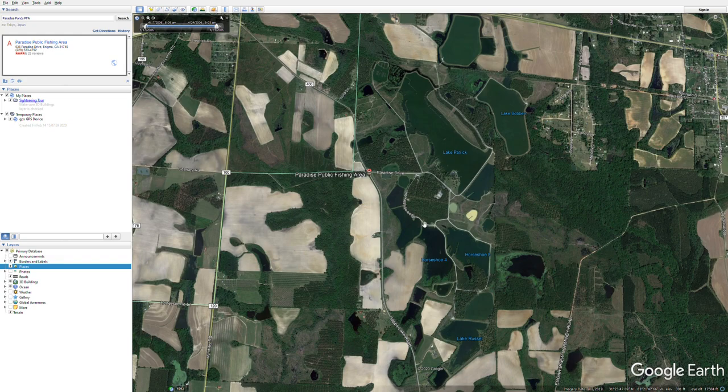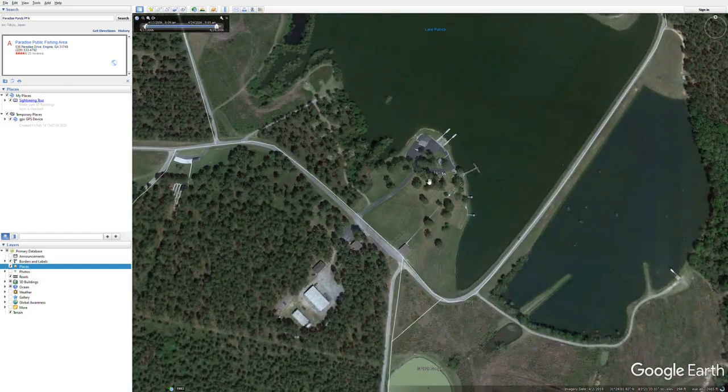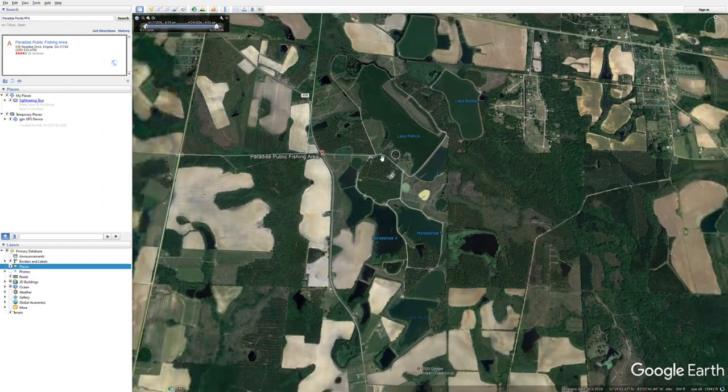These lakes get a lot of pressure. This is quite a famous area to fish. There's been a lot of big bass caught out of Paradise Public Fishing Area. And it's not so much an artificial only lake. You'll go out here on Lake Patrick, right here on these docks, you'll see people sitting out there with a bucket of bait and cane poles. You know, it's really cool.